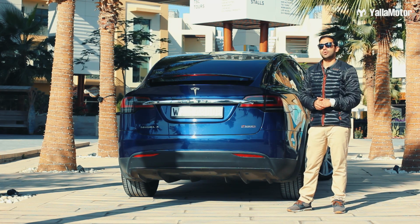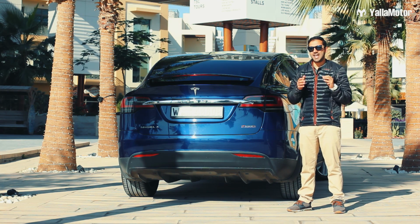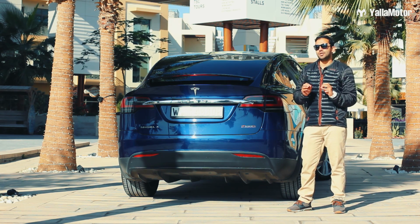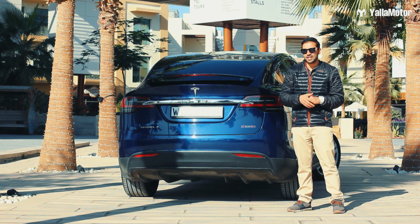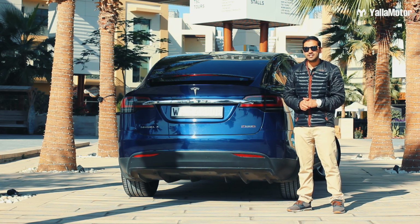For those who wish to adopt the Tesla lifestyle, it's worth noting that Tesla offers an 8-year unlimited kilometer warranty on the battery specifically, and that Tesla recycles up to 97% of used batteries.